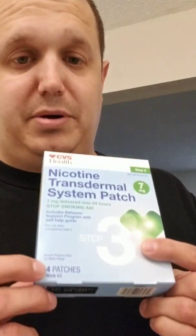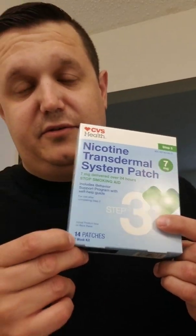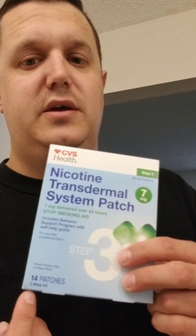Another thing I'll suggest to you: make sure you read the box. This is 2 weeks, 14 patches. I did step 1 and got my 2 weeks. Towards the end, I ran into the store real fast because I waited until the last second. I grabbed the box and ran out so quick that I didn't realize it was $25, when it's $42 for 14 patches. I bought a 1 week, 7-patch box for like $25 at CVS, and I said, oh man.